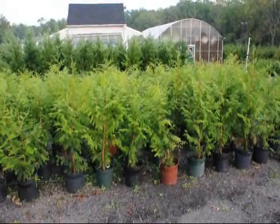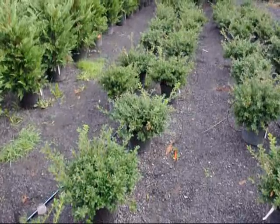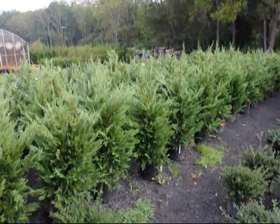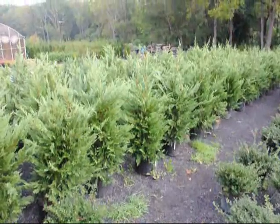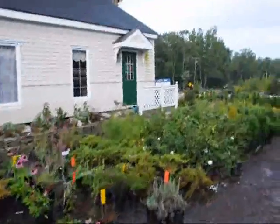These are Thuja plicata Zebrina, on sale, fall 2009. These are green luster hollies. These are $18 each, fall of 2009 price. These are our 3 to 4 foot Leland cypresses in a number 5 pot. They're on sale, fall of 2009.